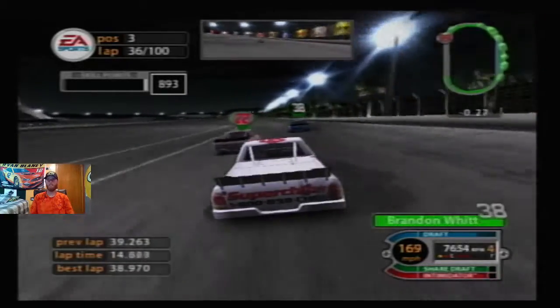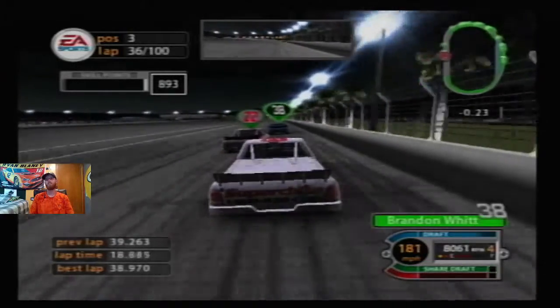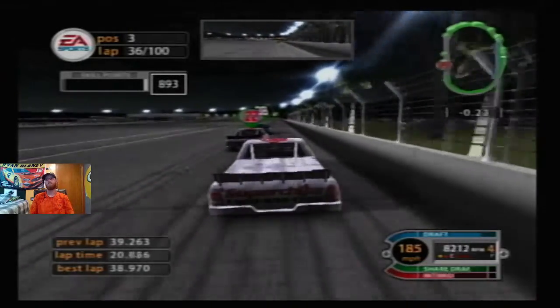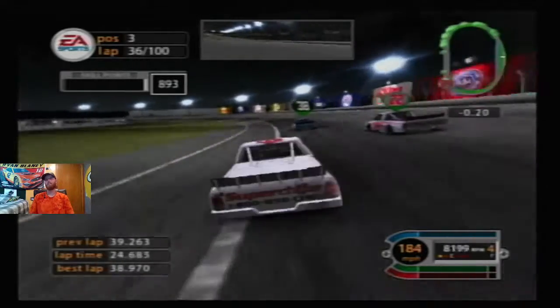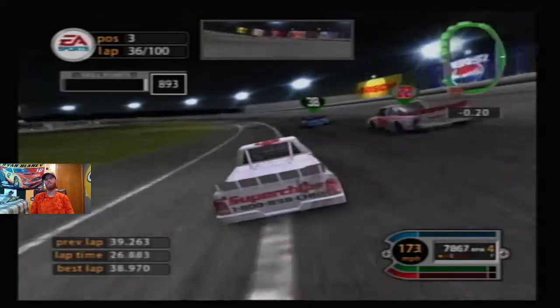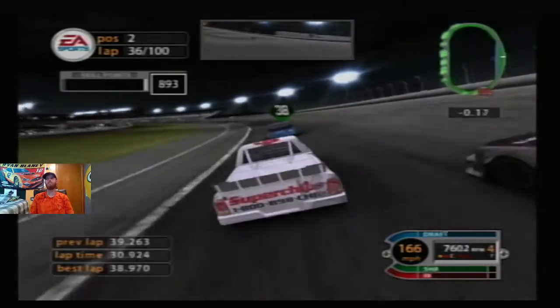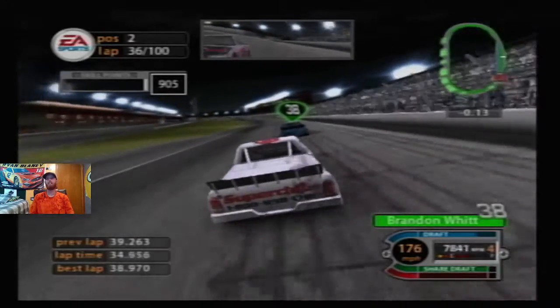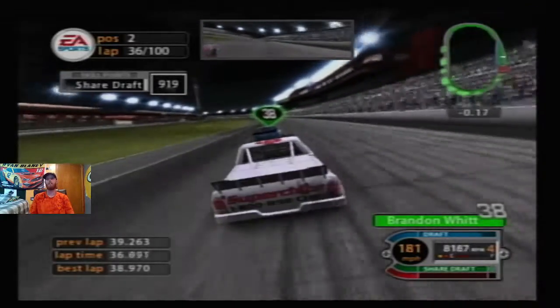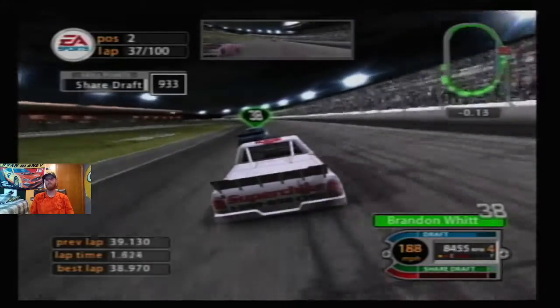Them going side by side just that little bit, and you see Edwards is right there. Got to draft off Lester, and drive it deep into turns 3 and 4, trying to get underneath him. Hooking that white line in the corner. Looked like the 22 bobbled just a tad, allowing Edwards to clear quickly to second, and now he can draft off the race leader, Brandon Witt. Top 3 under a blanket here at Fontana.